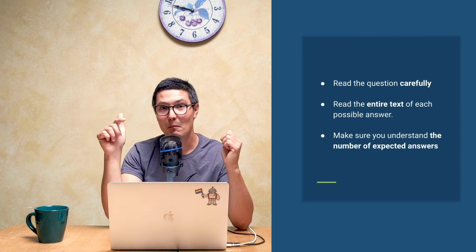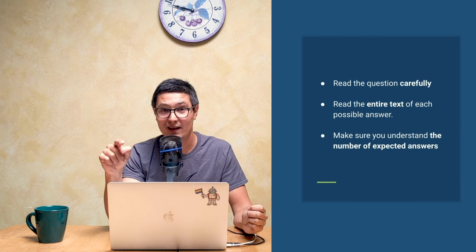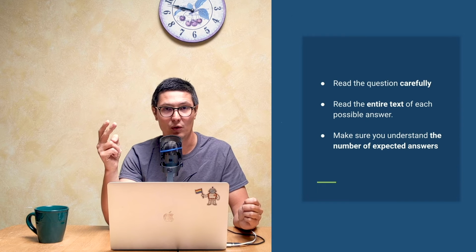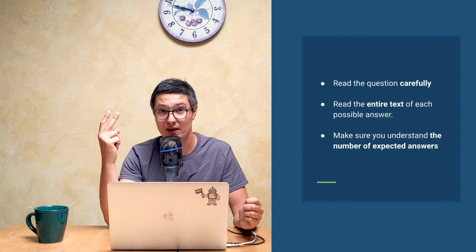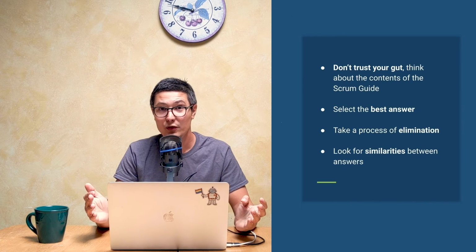And regarding marking answers, first check how many answers you're supposed to select. Don't start selecting answers before you read that you need to select the best one, or especially when there are checkboxes that you need to select the 2 best answers or the 3 best answers. That's super, super important.